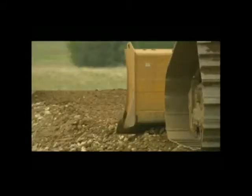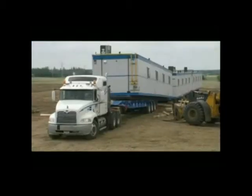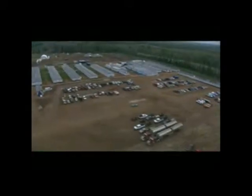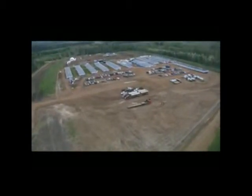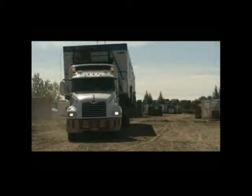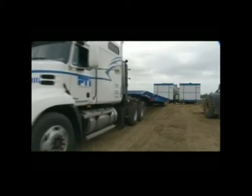Security posts. Whatever your requirements, we can bring your site together unit by unit to deliver what you need, where you need it. As your project grows, so can the scale of your camp. A flexible, cost-effective solution for the life cycle of your project. Depending on the size and location of your project site, our rapid response team can deliver a fully functioning camp in less than 24 hours.